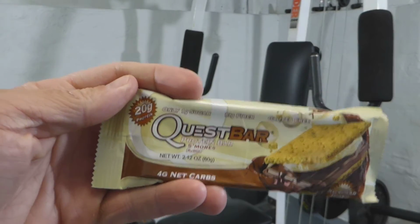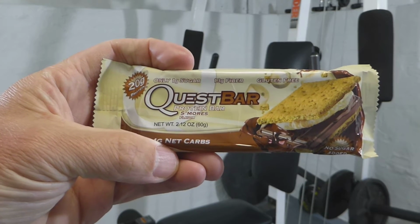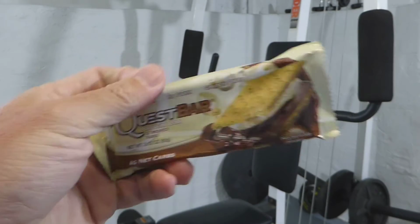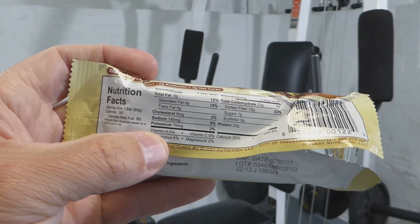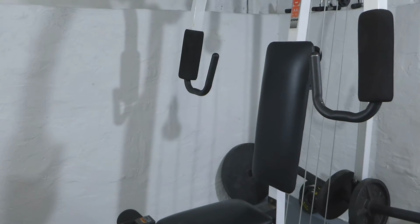Except for the box of mint Quest bars that I bought. This is the last one I have. This is s'mores and pretty much the same thing again. There's a lot of other flavors too, so I may be picking some of these up in the near future.